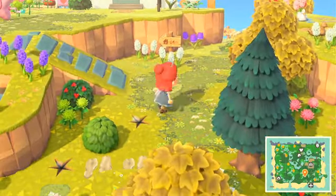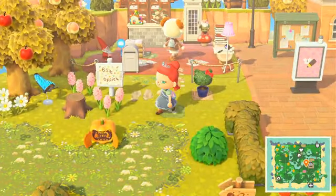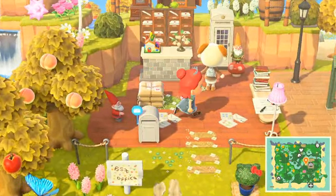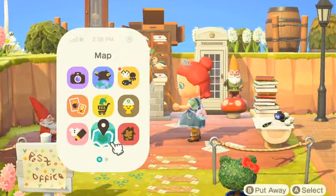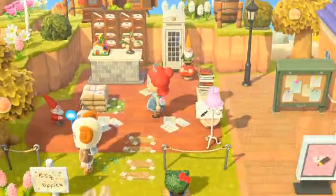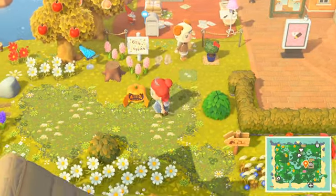That's a gyroid, that's why it's steaming. The little post office. Little gnome worker, that's cute. Cake for everyone. Okay, let's see if there's another house. Nope, just the one character, Momo. I think it's cute that they added the mailbox, their personal mailbox to that.